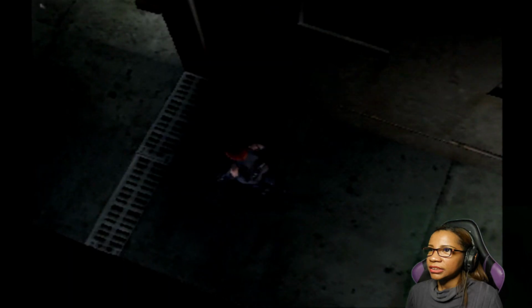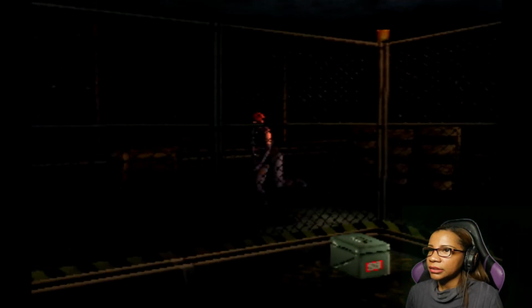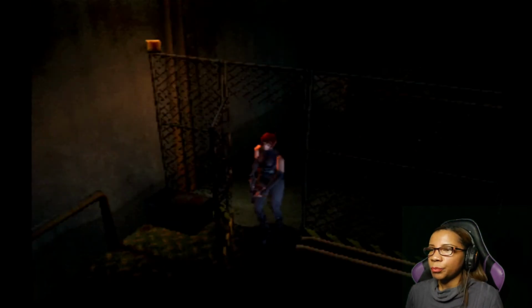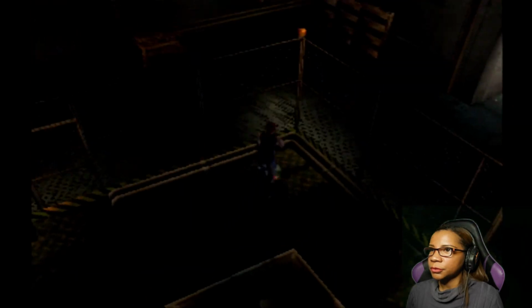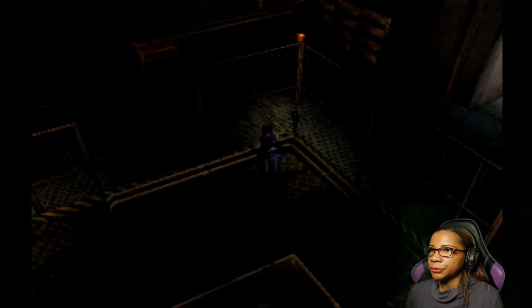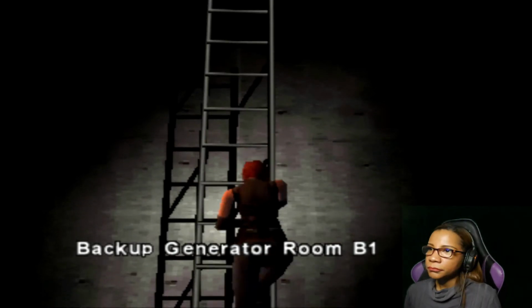I've already forgotten the name of this key. But it's alright, we'll figure it out. I think it goes over here. Yes. Perfect. Alright, so first and foremost, let's pick this up. Anesthetic aid. Beautiful. Probably we'll use that with the Andart S that we have? I forget how many we have. We probably have more than one.